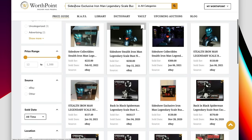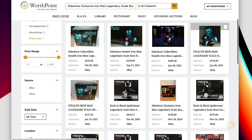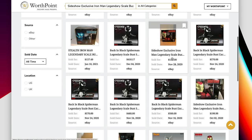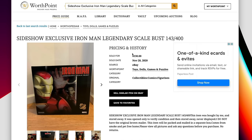It looks like there's a newer version. It's called the Stealth Iron Man that they made, and that's what we're seeing here, the first few listings, Stealth Iron Man. This right here looks to be the same as ours. Yep. 400. Oh, wow, that's 143. What's ours? 144, I think. So that's a very good comp, but it's only 130 bucks.